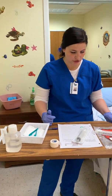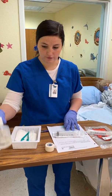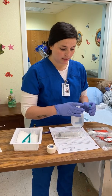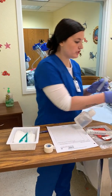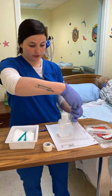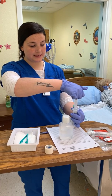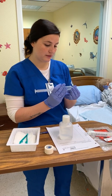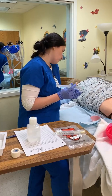So first thing I'm going to do is we are going to irrigate. For that, I need to have normal saline, which is what Dr. Leo ordered. I'm going to open up a 30 milliliter syringe. I'm going to draw up 30 milliliters of that normal saline, and I'm going to attach a catheter needle here. All right, Shirley, so I'm going to go ahead and irrigate your wound.